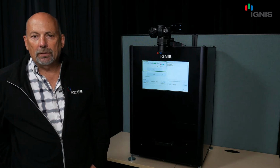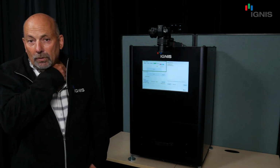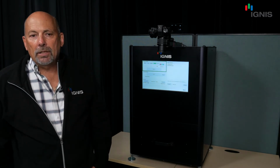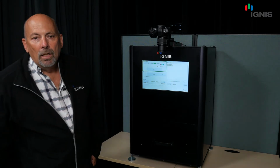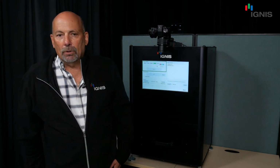Another question was, can the system handle new panel production? And of course it can. That's what it was specifically designed for. We do need to get a custom interface board for new panel production. And we also need to get access into the DDIC correction memory so that the corrections can be permanently saved in the device.